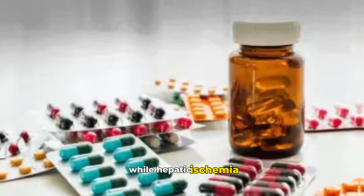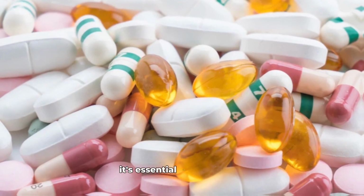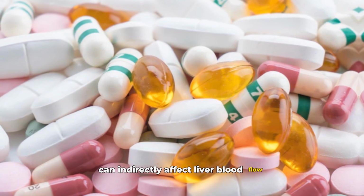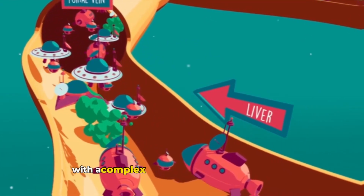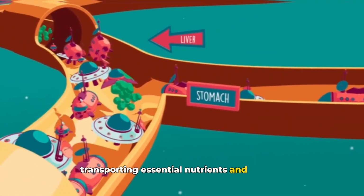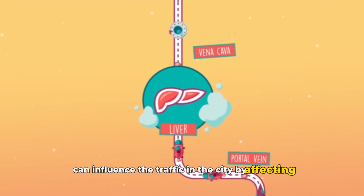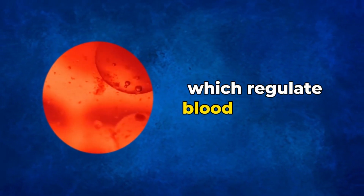While hepatic ischemia isn't directly caused by ibuprofen, it's essential to understand how certain factors related to ibuprofen use can indirectly affect liver blood flow. Imagine your liver as a bustling city with a complex network of roads and highways transporting essential nutrients and oxygen. Now, ibuprofen, like many medications, can influence the traffic in the city by affecting the production of substances called prostaglandins, which regulate blood vessel size.